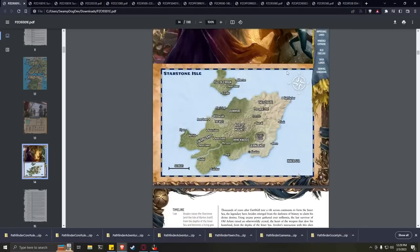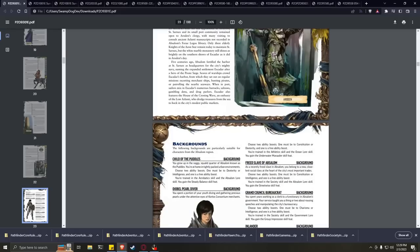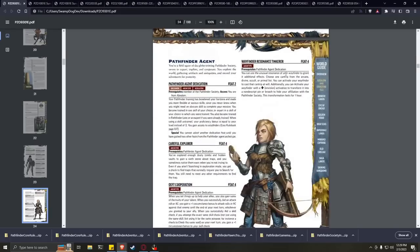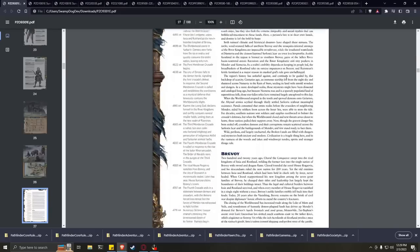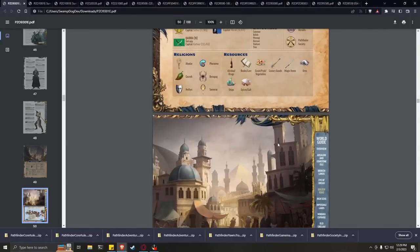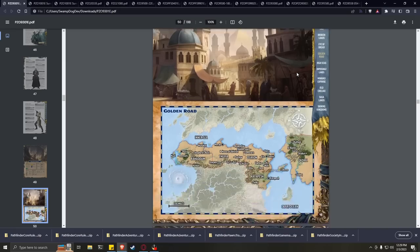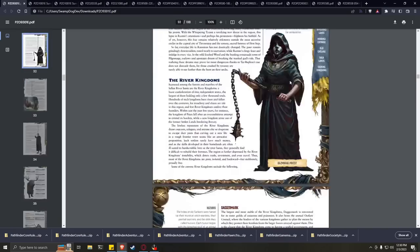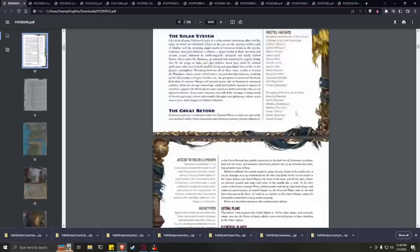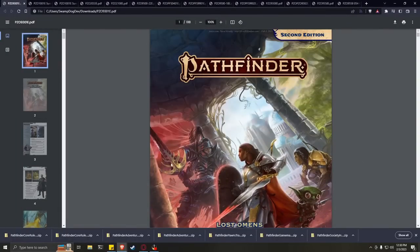And then if you want to spend more time getting more in depth of all the classes, all the NPCs that are available in these regions, there's a lot of additional material in here. Completely secondary and not available in this, there is the Lost Omens Travel Guide. That is an in-universe guide to the Lost Omens Pathfinder world.